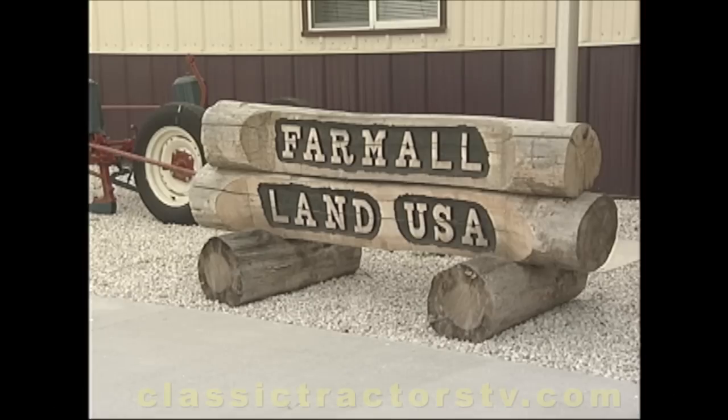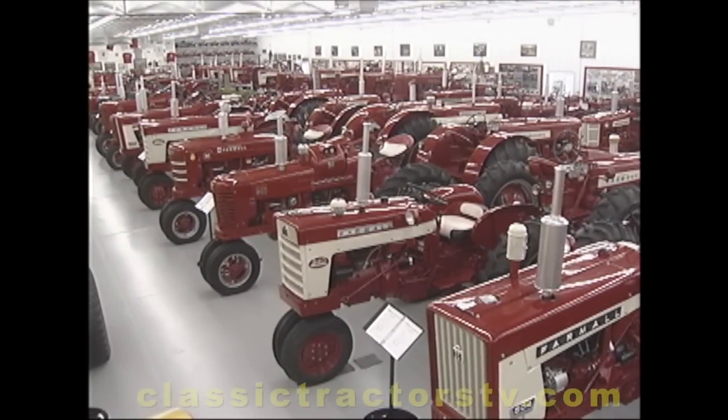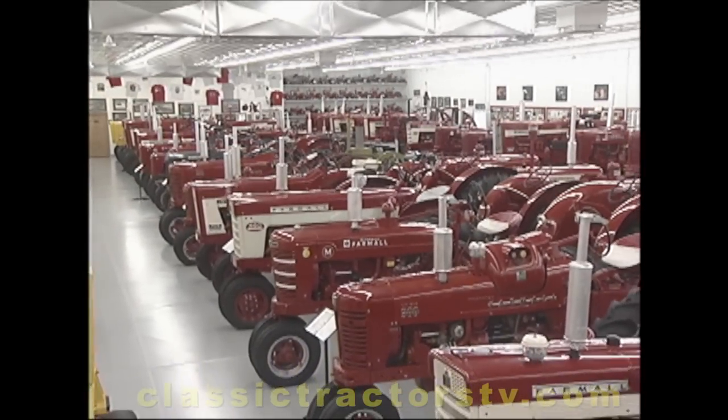Farmall Land USA is a place you have to see to believe. Row upon row of IH tractors, cared for by former IH dealer Jerry Mez, who started collecting more than 40 years ago. Tried to go with one particular model of each kind.